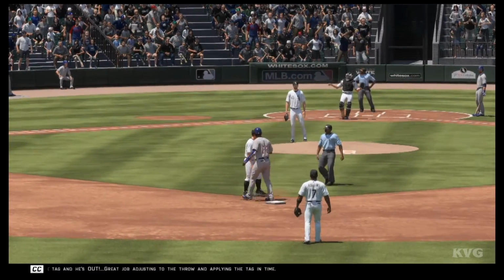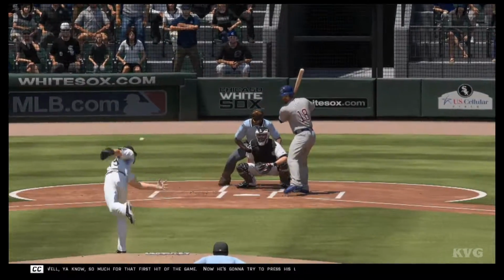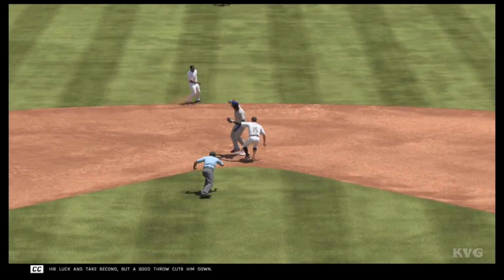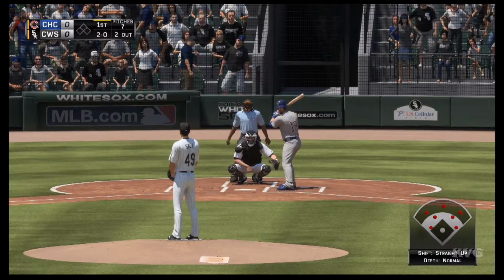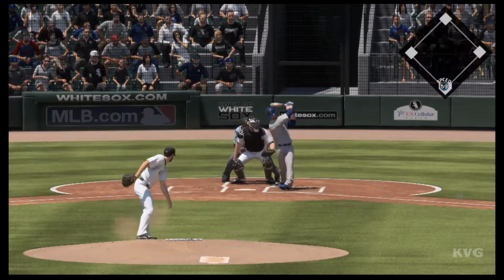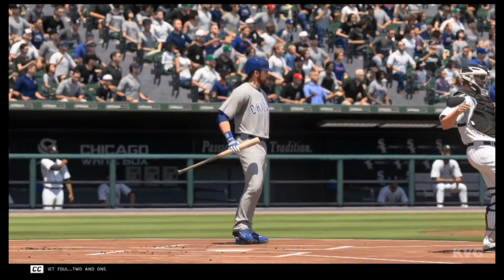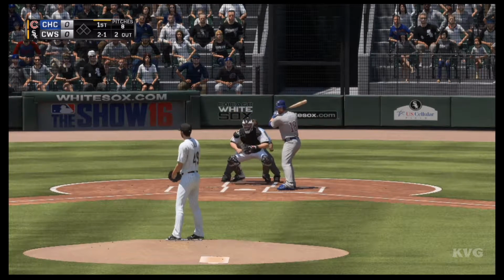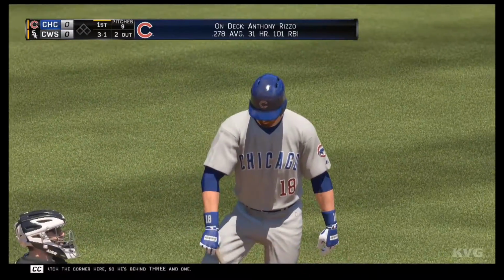Great job adjusting to the throw and applying the tag in time. Well, you know, so much for that first hit of the game. Now he's going to try to press his luck and take second, but a good throw cuts him down. Drilled down the line, but this will get foul. 2-1. And he can't catch the corner here, so he's behind 3-1.